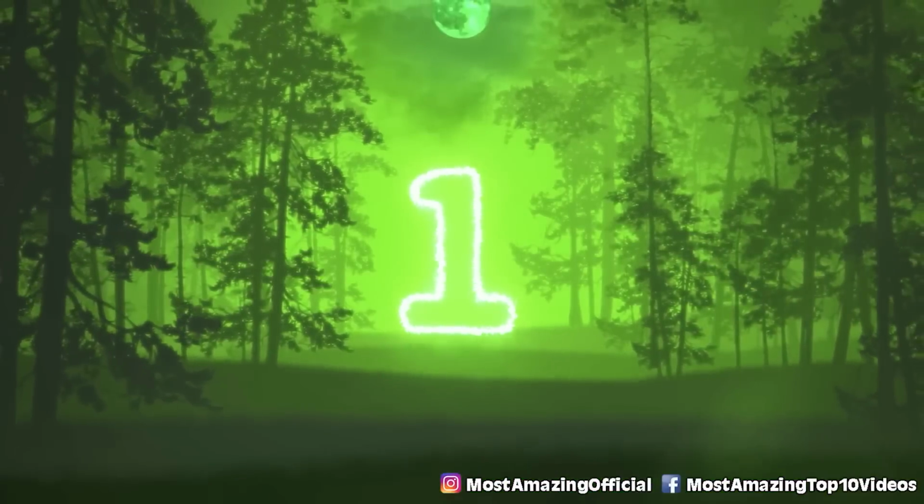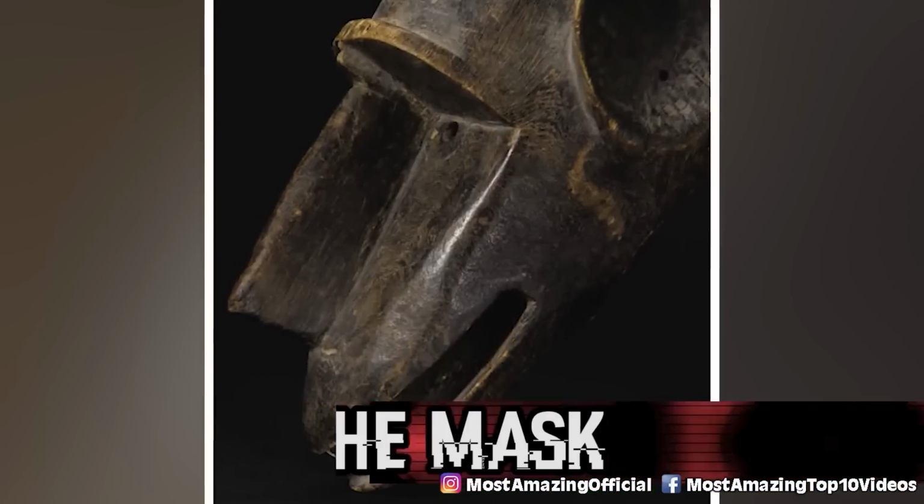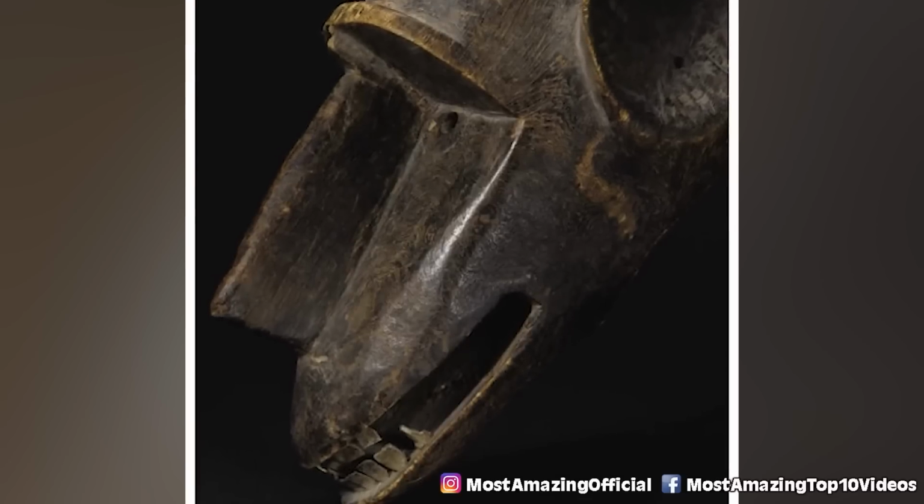In our number 1 spot today we have the mask. This metal mask resembles the face of a monkey. It's definitely already a little strange looking, but the story is even more interesting.